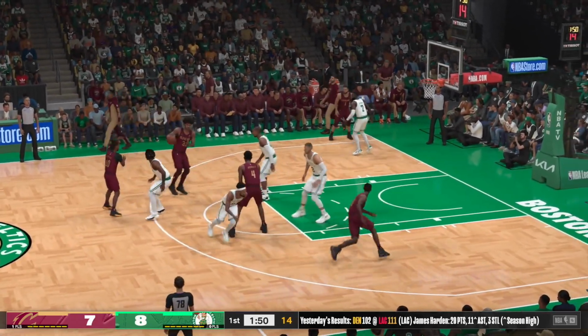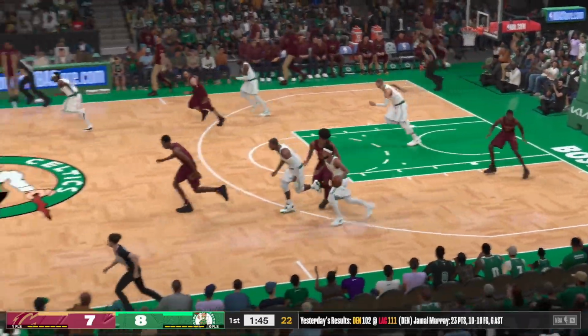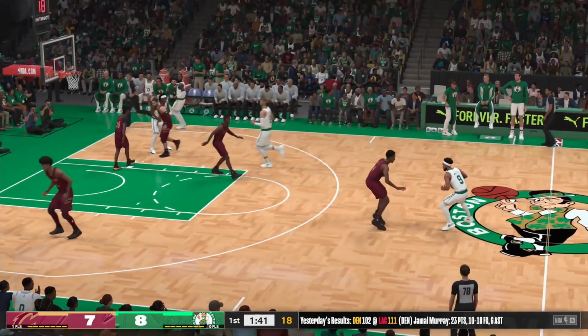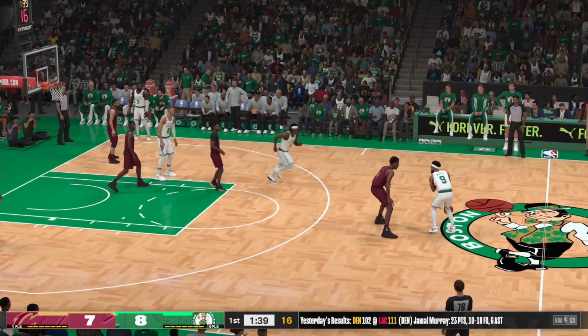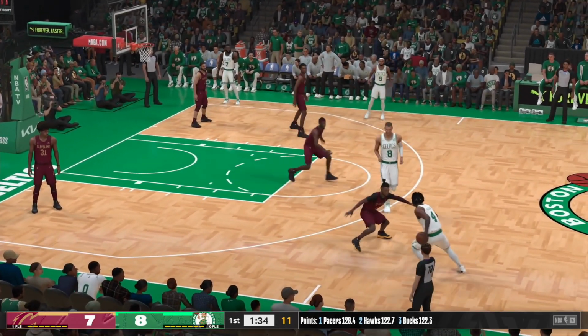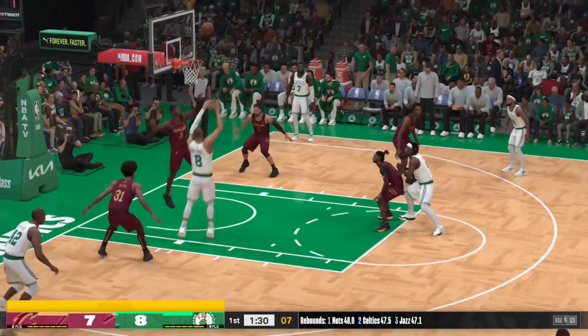Holiday against Garland. To the middle. Here's LeVert. Porzingis with the block. Porzingis, 7-3, says not here and not now. White against Mobley. Porzingis with a screen on Garland. Holiday, the pass to Porzingis.